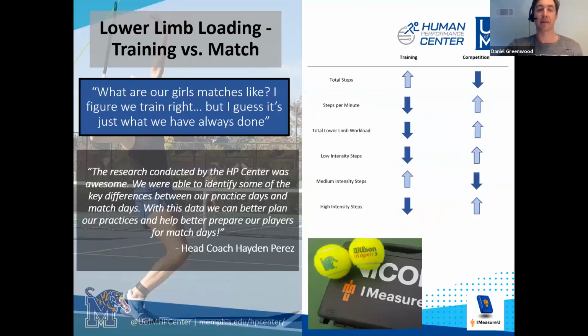So as we move into our athletic capacity stage, we're now talking about working with coaches to answer questions mostly around training versus game loading. And you're starting to delve into that world of understanding training load. In this case, we're simply using total steps and intensity of steps to compare training and matches and just see what was there.